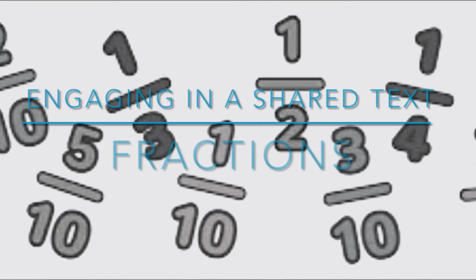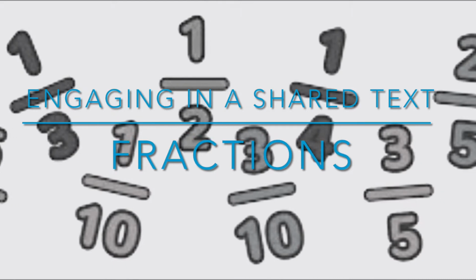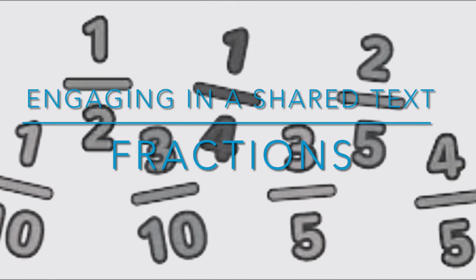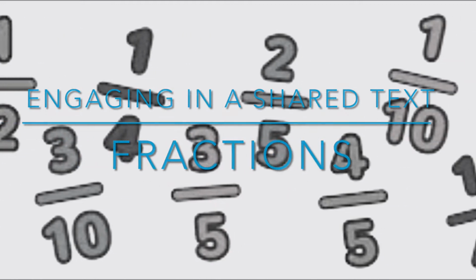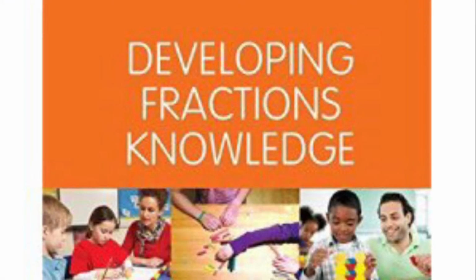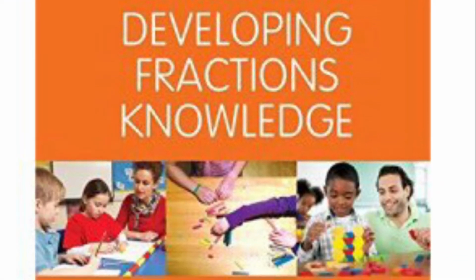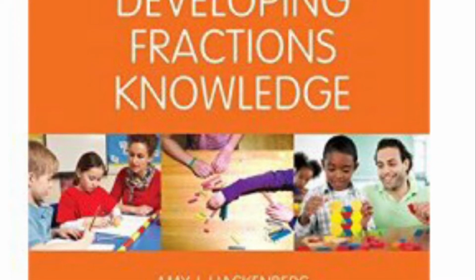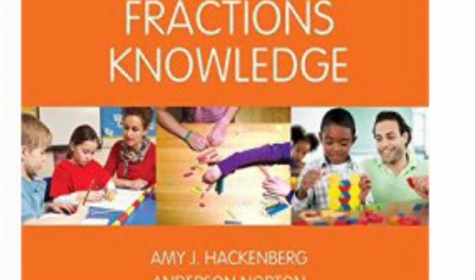At Edenside, we surveyed our teachers and found that fractions was the component of number that we were collectively least confident in teaching. It was also the part of maths that many of our learners felt nervous about. To address this, staff worked in level teams to engage in a series of collaborative sessions based on a core text, Developing Fraction Knowledge by Wright, Norton and Hackenberg.